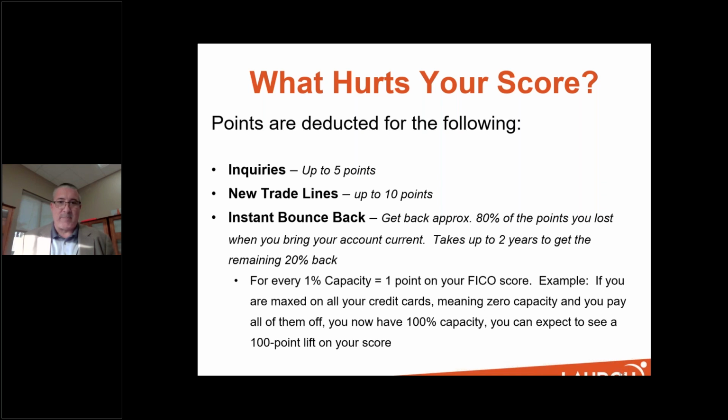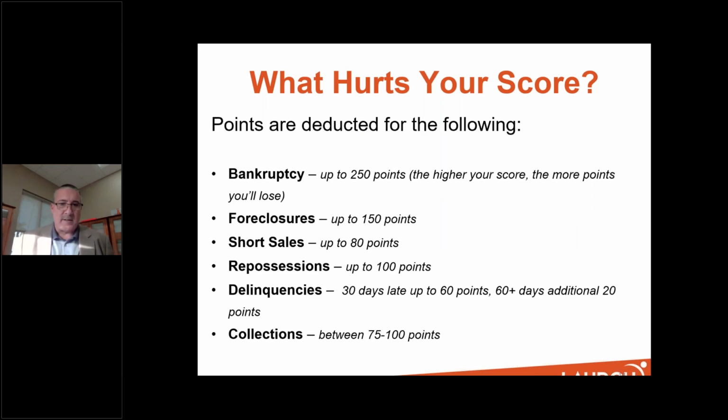And let's talk a little bit more about what impacts your scores. Go back one more slide. So here we have bankruptcies, foreclosures, short sales, repossessions. You can see how all these impact your credit score. And trust me, we understand things happen in life, obstacles happen. We understand that. The credit reporting models, they understand that. So when things happen, it's not for life. You can rebound. You can definitely rebound and get out of this, and you can repair your credit score.